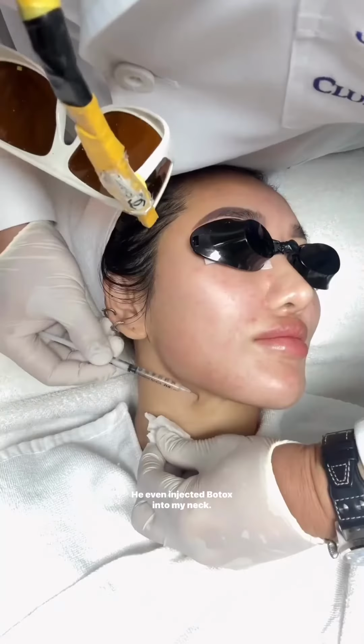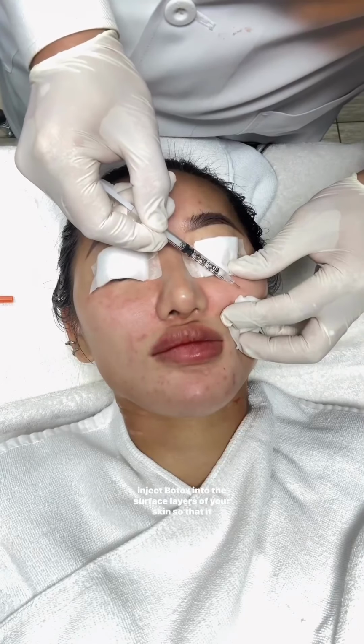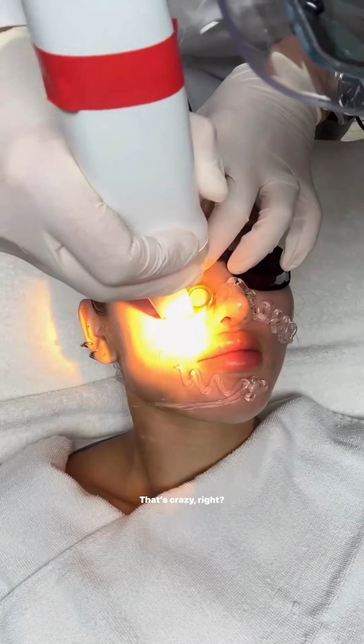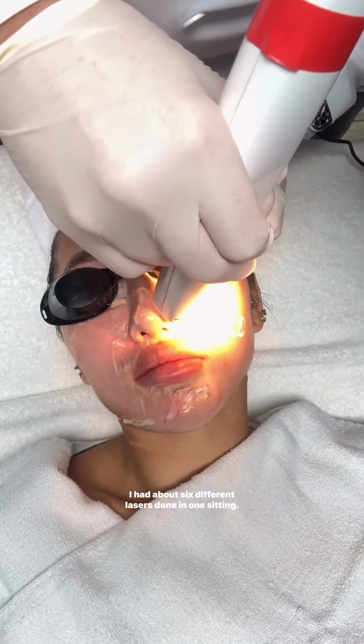Girl, when I tell you I went for the full shebang, whatever the doctor recommended, I did. He even injected Botox into my neck. Did you know there's something called pore Botox, where they inject Botox into the surface layers of your skin so that it reduces your pore size, which means that you create less sebum? That's crazy, right? I didn't even know these skin treatments existed before I had about 6 different lasers done in one sitting. Just 7 days later, you can see my skin tone is so much more even, and apparently it only gets better from here.